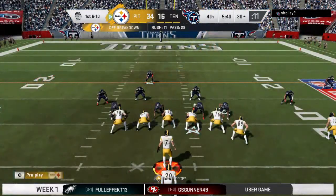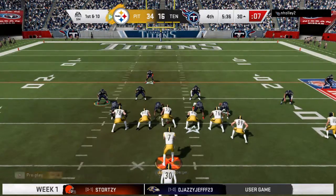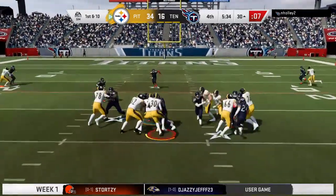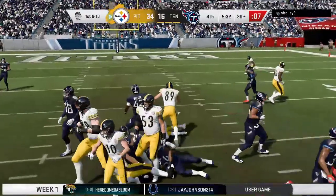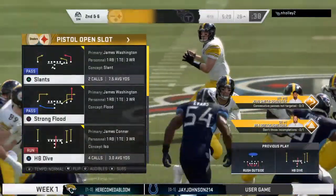Here we go. So 1st and 10 now from the 30. Right back to Conner here on 1st. Give him 4 yards there. It'll be 2nd and 6.